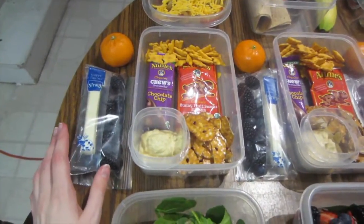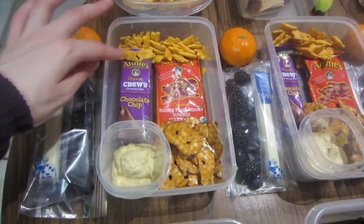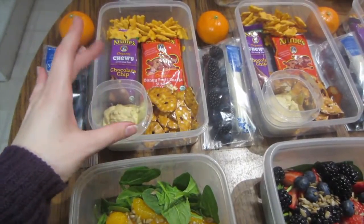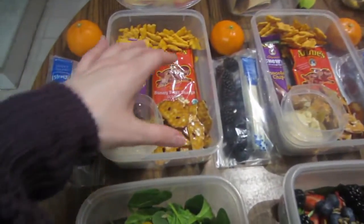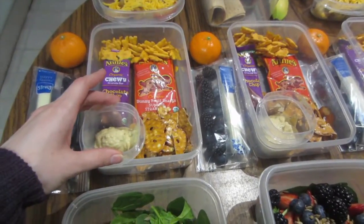And then for my snack box, which I'll just go through once because it's identical for all the days, I've got some Annie's organic cheddar bunnies, the granola bar, and also the fruit snacks. I've got some garlic hummus, which is one full package from Aldi, and that is split up between the 5 days. And then I've also got half of a bag of the pretzel crisps, also split up through all 5 of the days, and those I have with my hummus.